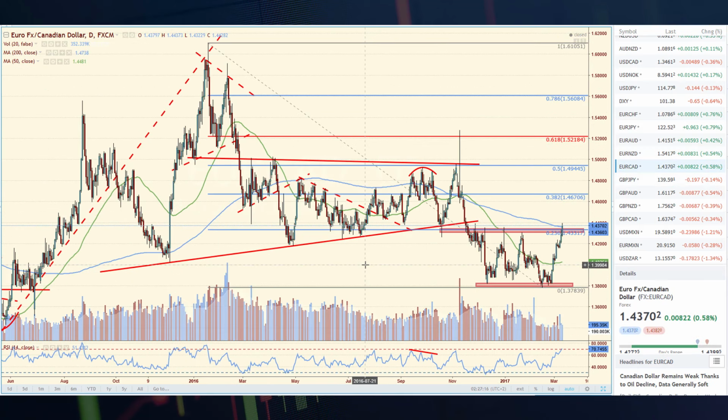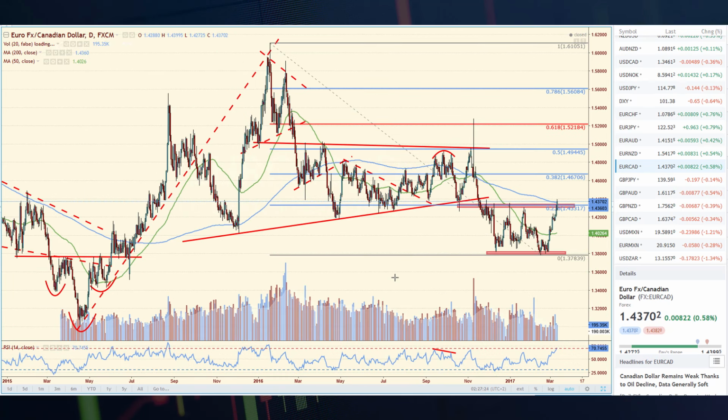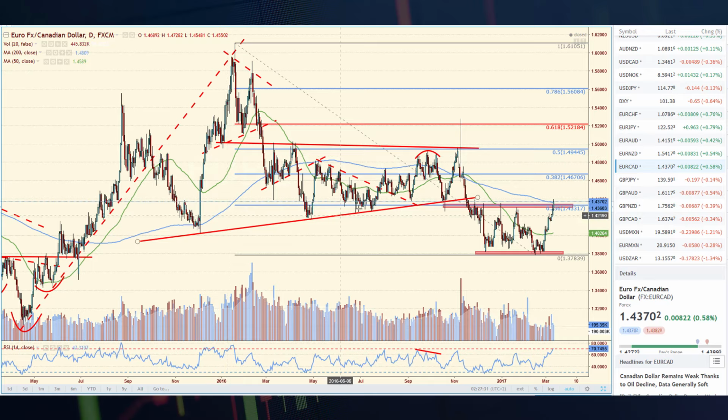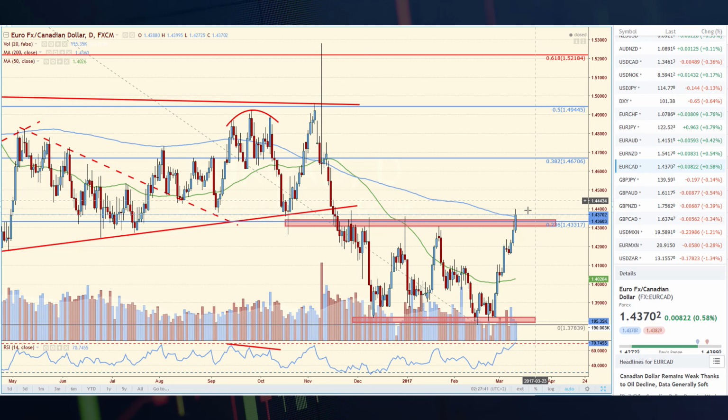EuroCAD did not present as strong of a downtrend like the Euro Aussie, the Euro Kiwi, and the Euro Yen did, but still we see that after breaking below a triangle, we got stuck in a range for about 4 months, a 500 pip range, and we're currently breaking above it, and above the 200 DMA actually. If this does not prove to be a false break, we're looking at an upside that's at least another 500 pips.